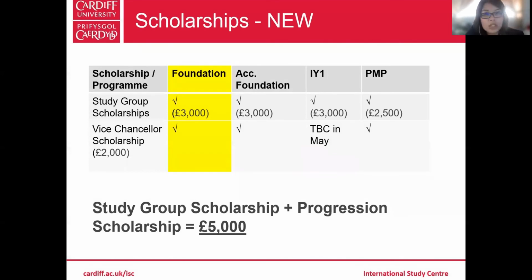And in terms of scholarships, we do provide scholarships both from Study Group and the university itself. For foundation, I've highlighted that right there for you. For Study Group scholarships, if you have very strong academic grades, please do let Suno know that you would like to apply for scholarships. We have up to £3,000 scholarships available to encourage these academically strong students to come and join this foundation program.